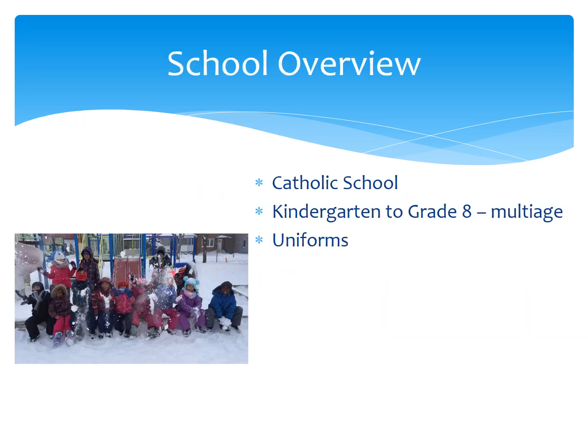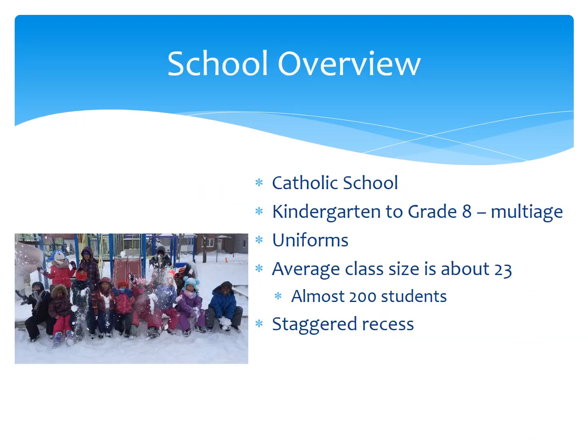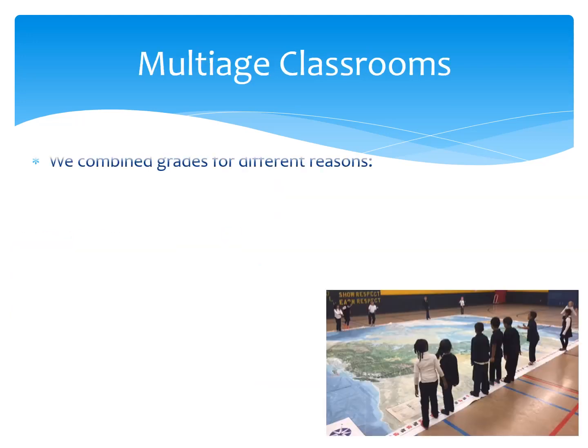So our general school overview would be that we are a Catholic school, kindergarten to grade 8. We are multi-age. We have uniforms. Our class sizes are about 23, so we almost have 200 students. We have staggered recesses due to our smaller playground. We have a full-size gym and many school programs that students and families can access.